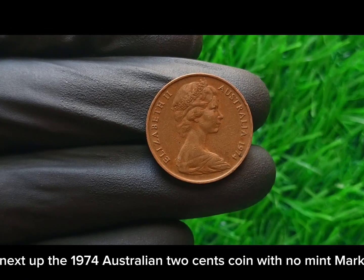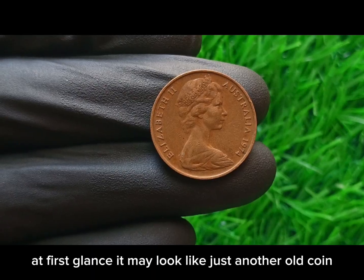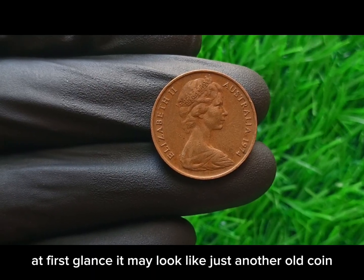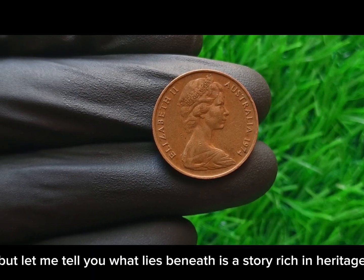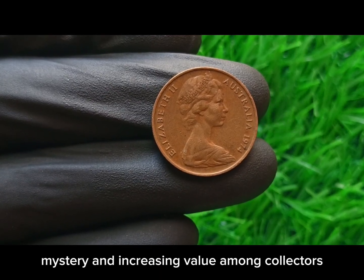Next up, the 1974 Australian 2-cent coin with no mint mark. At first glance, it may look like just another old coin. But let me tell you, what lies beneath is a story rich in heritage, mystery, and increasing value among collectors.